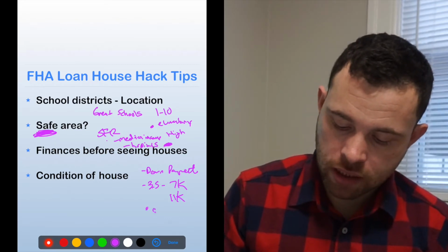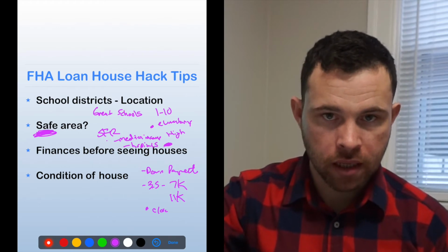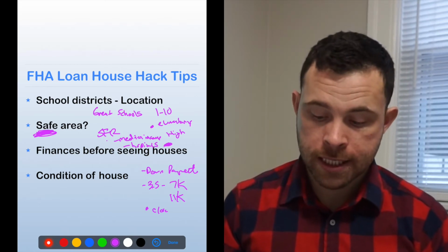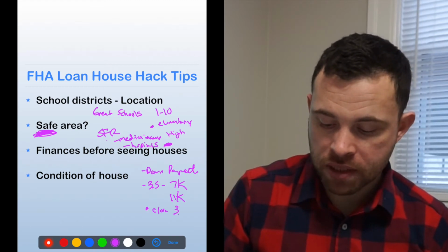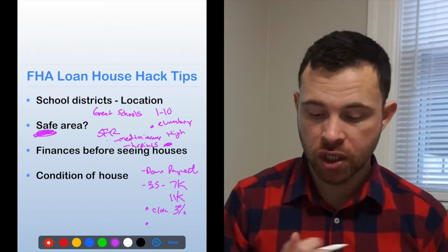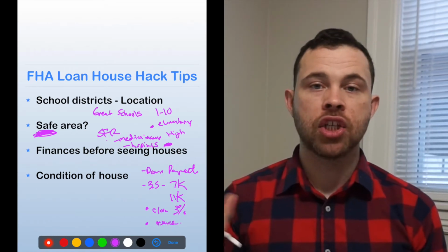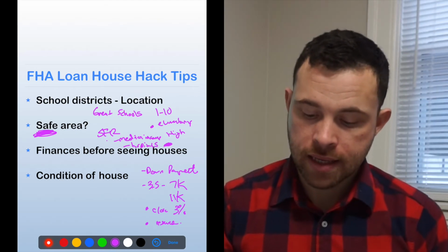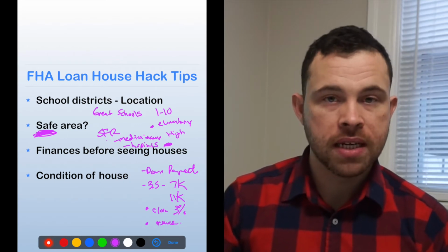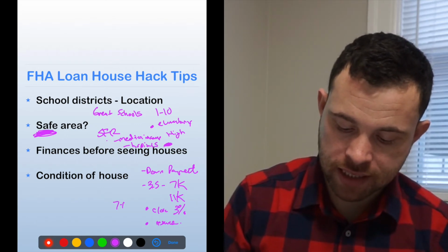You're also going to need closing cost, which a seller can potentially pay for depending on how competitive the offer scenario is, but it's typically 3% of the purchase price. And then you will likely need reserves as well. So a good number to stick with, to be safe, I'd probably recommend in the ballpark of 7 to 12% of the purchase price saved. I like that number. It's nice and safe.